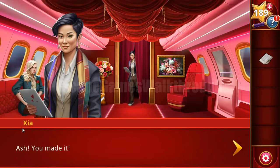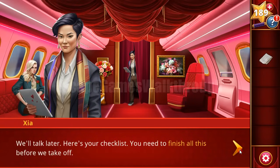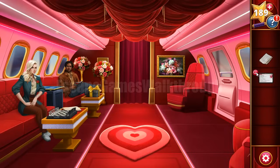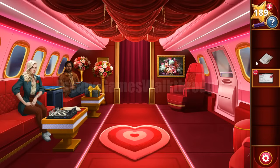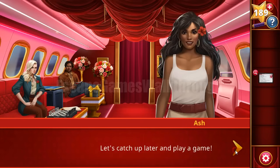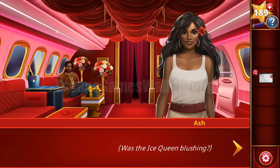And here's a CM. And C is a store or something like this. So we've got a task list. You can see 2 tasks are completed, and next is to help Alex complete the chess puzzle. To help her complete, we need just to give her a paper, a newspaper. So now she goes out.